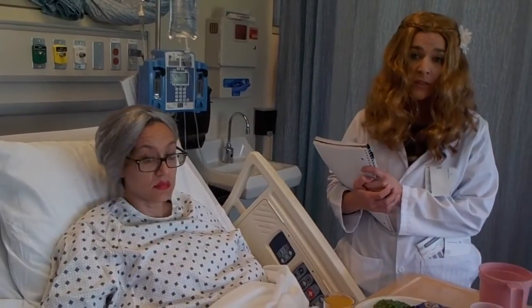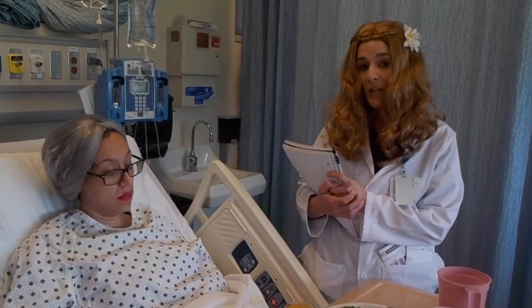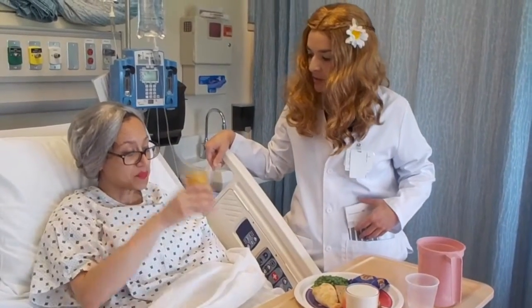Mm-hmm. It's really important that when an elderly person is in the hospital that they eat a well-balanced diet and stay hydrated so that we prevent infection from occurring. Okay, you're drinking some juice.